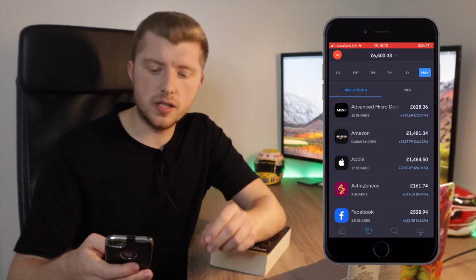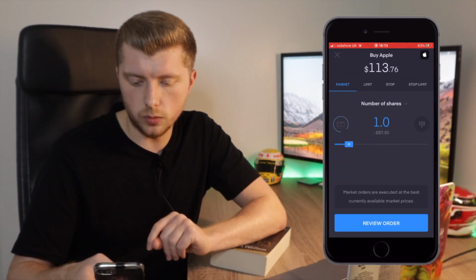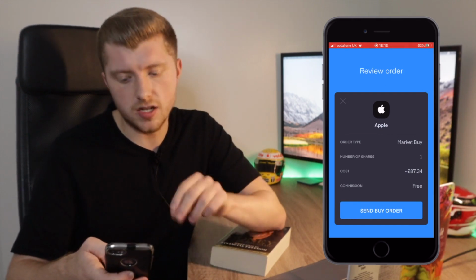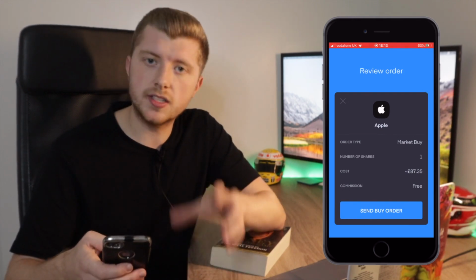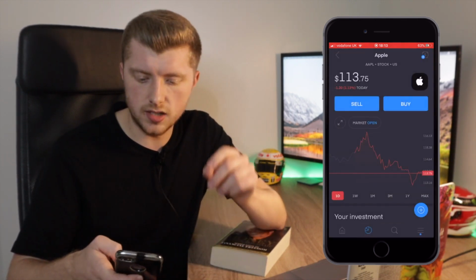The next company that I'm going to be investing in today is going to be Apple. I'm going to be buying one share in Apple today. We do have Q3 earnings reports due out this Thursday, so that'll be very interesting to see how the market reacts upon seeing those earnings reports. So send that buy order to the market now. Order executed, as you guys can see.